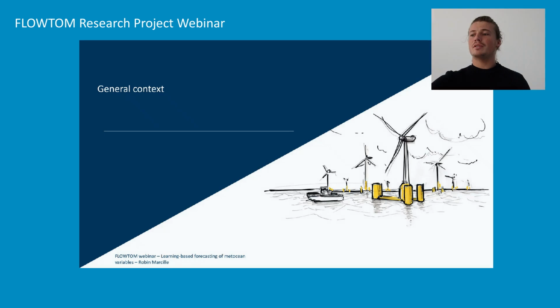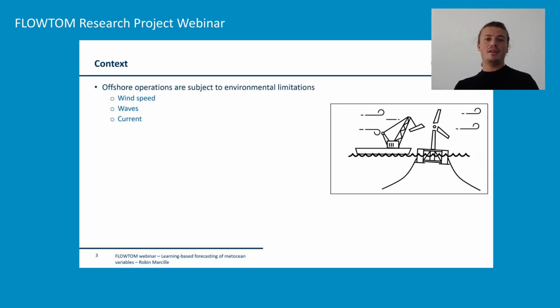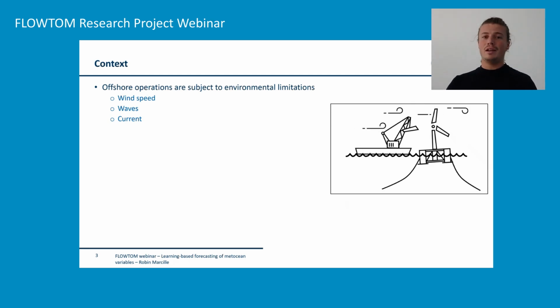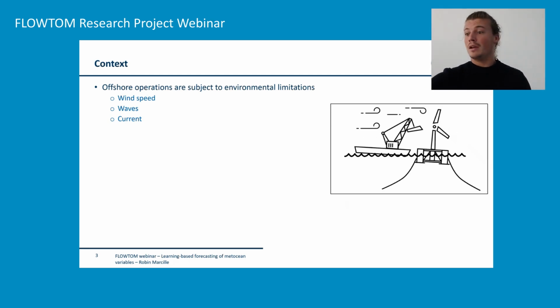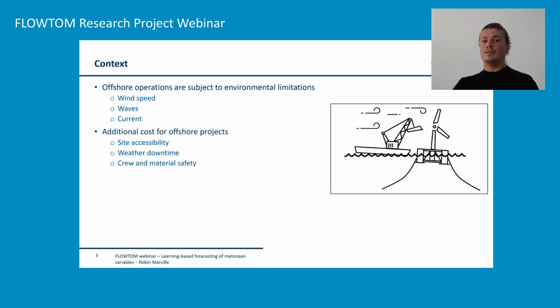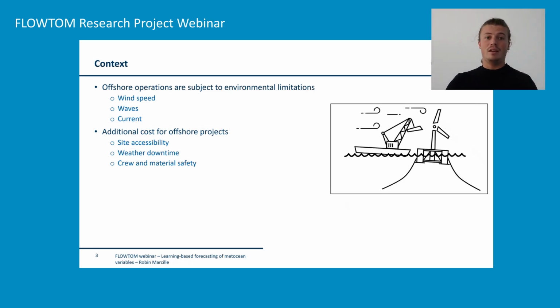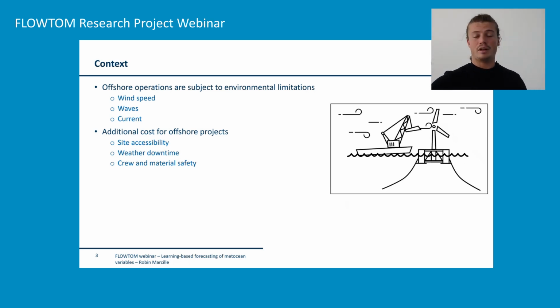So offshore operations are subject to environmental limitations, mainly wind speed, waves, current, but we can think about lightning, visibility. And this is a great additional cost for offshore projects with difficulties in site accessibility, causing weather downtime and eventually putting crew and material at risk.